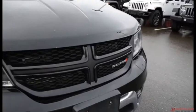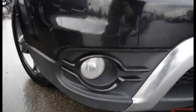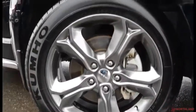Journey Crossroads all-wheel drive. Under the hood we have a 3.6-liter V6 engine and a 6-speed automatic transmission. This guy's in pitch black. It looks great. You do have the black grille up front with those projector-style lights. They look great. You also have your fog lights just down there. And coming around the side here, we do have 19-inch rims with our Kumho brand tires. They look fantastic. You do also have your heated exterior mirrors right there.